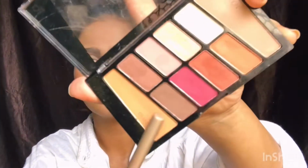So the first thing that we are going to do is apply a brown eyeshadow. So we'll go step by step. The first step is applying brown eyeshadow. I'm going to use this palette from Wet n Wild in shade Rose in the Air, and I'm going to use this brown shade and I'm going to apply this all over my eyelids.